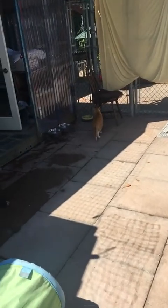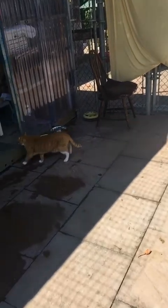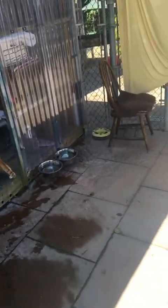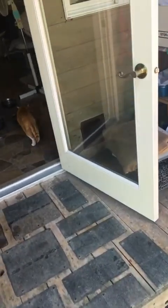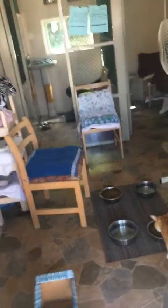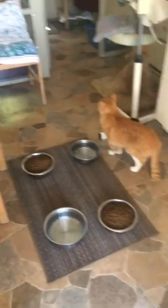We've got kitties with leukemia, kitties with AIDS, kitties with colds, kitties with all kinds of things, and they are welcome to live here for the rest of their lives. They live out their lives here. They're taken care of, they're fed, they get all the needed vet treatment, and it's a great place for them to live. Hello, sweetheart. And there's the king himself.